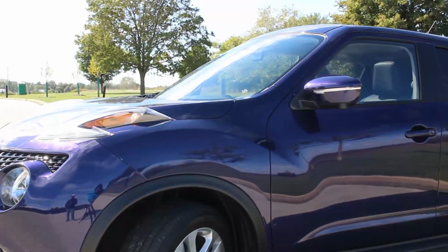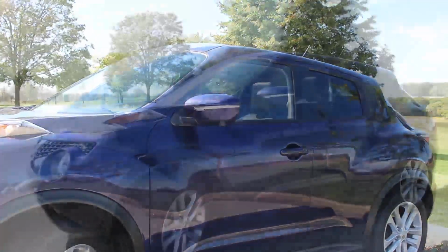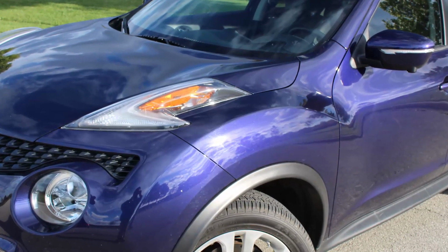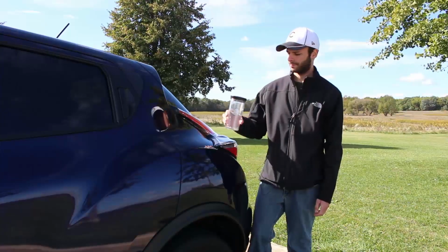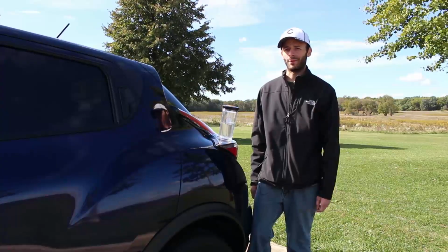The front end isn't the only part of the car that looks funky though. That theme is carried throughout. The sloping roof and curves over the wheel wells make the profile very interesting to look at as well. And you could place a water bottle on these taillights. See? How many cars can you do that with?